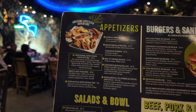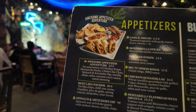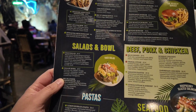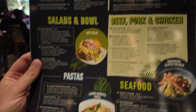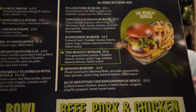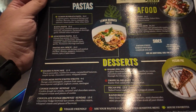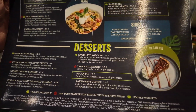So we've got the appetizers, we've got garlic bread, mozzarella sticks, chicken strips, got a bit of a sharer too. We've got salad bowls. I think we're all going to go for salad bowls, aren't we? We'll have a salad bowl. We've got pastas, burgers and sandwiches. So you've got pulled pork burgers, beastly burger, beef, pork and chicken, seafood, fish and chips on that menu. We've got some desserts too. Maybe I'll have a dessert. Yeah, it's looking rather nice.